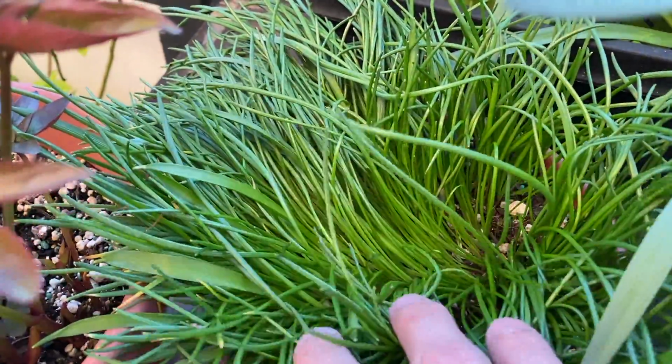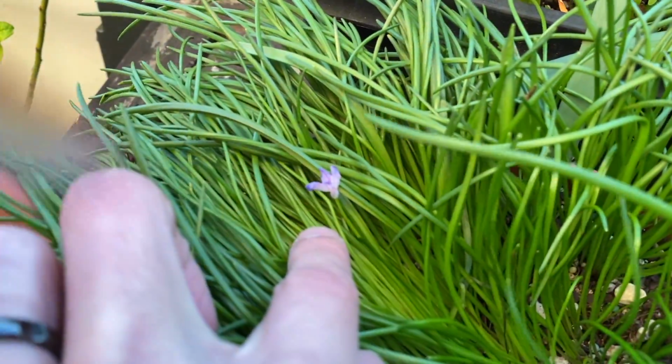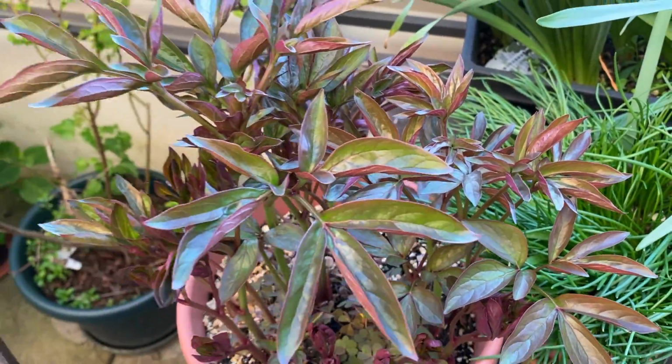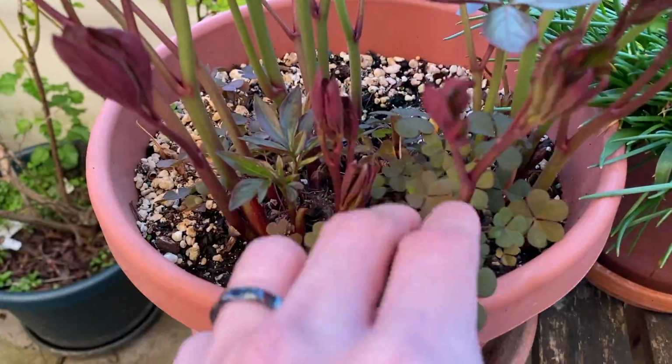The glory of the snow. Let's see. You can see the single flower over here. Nothing too much. Here's the peony. You can see it's all leaves now. Hopefully we'll see some flowers this year, but I'm not sure.